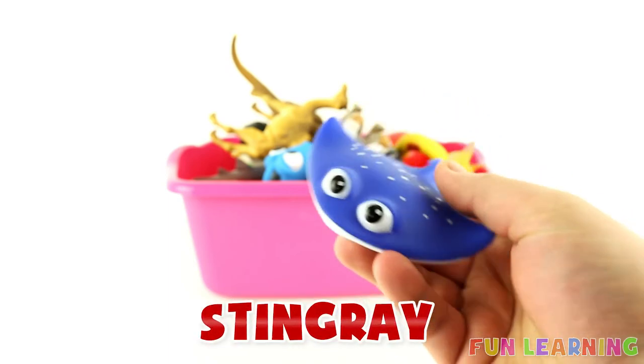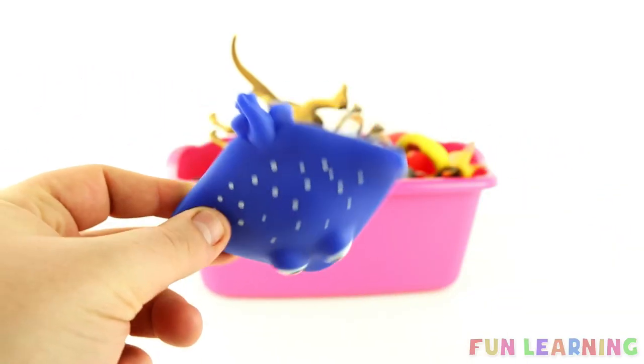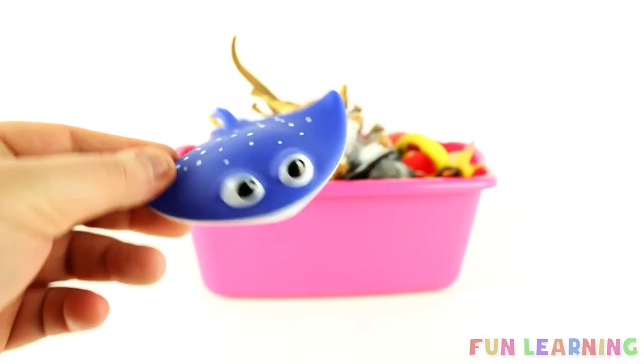S is for stingray. Can you see it? Stingray. The colour blue with lots of spots.